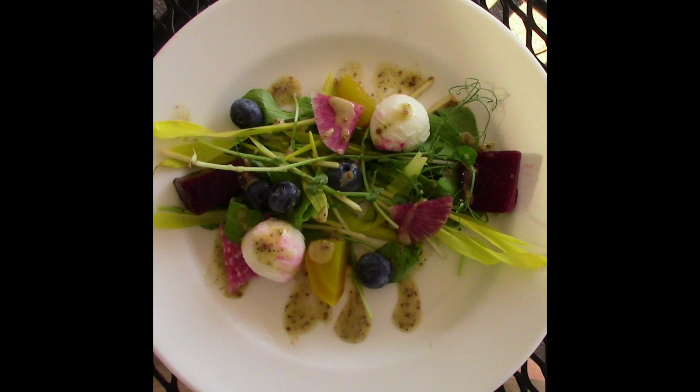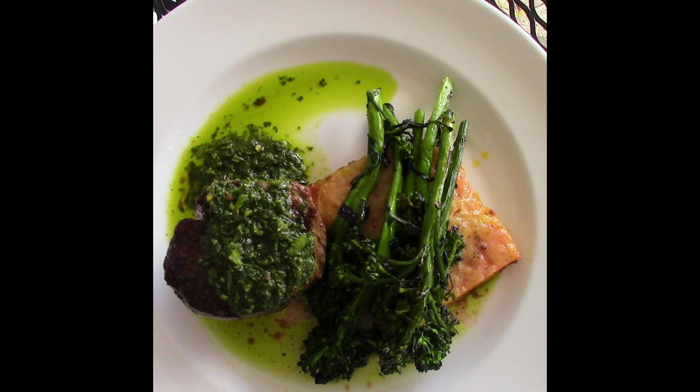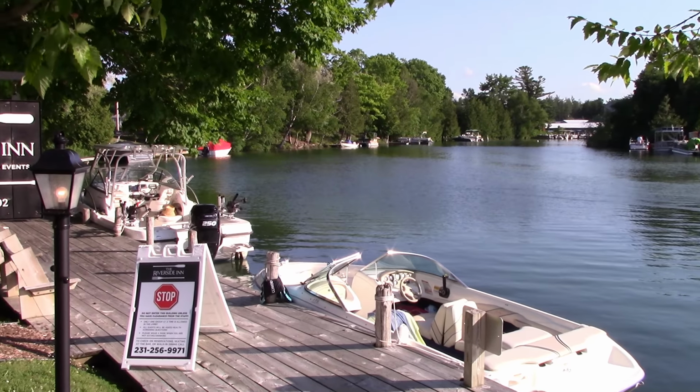We split the blueberry and roasted beet salad. I got the pan-seared Carlson's whitefish over quinoa, roasted corn, and pepper succotash, and apricot soy glaze. Katie got the beef tenderloin served with Yukon Gold and carrot gratin, charred broccolini, and chimichurri.